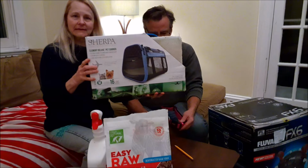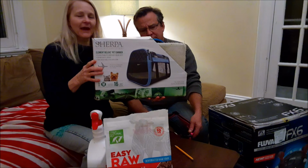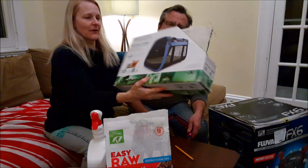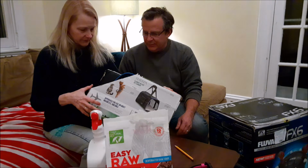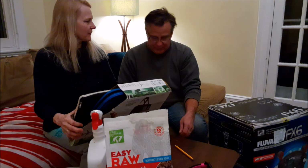Here we go. We've also got the La La La Sherpa Element Deluxe Pet Carrier. I think that looks like tons of fun if you're bringing your pet on the plane with you. Up to a 16 pounder. That's nice. It would take all of our cats. It looks new in there.